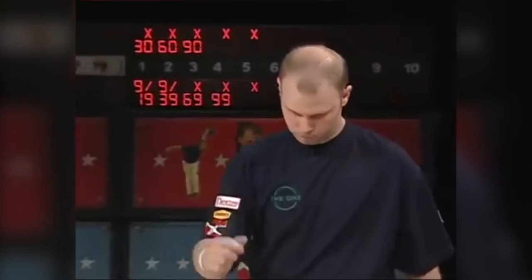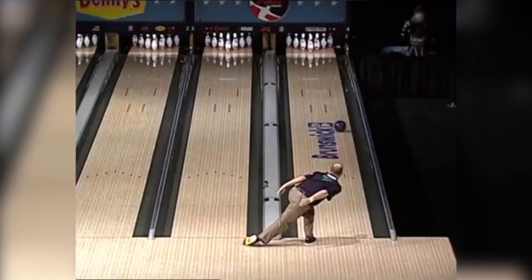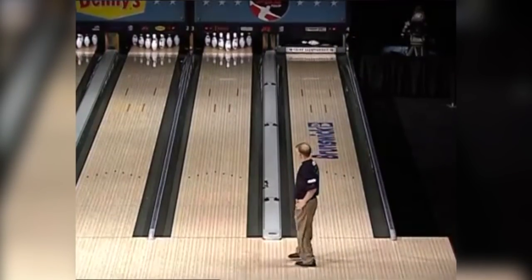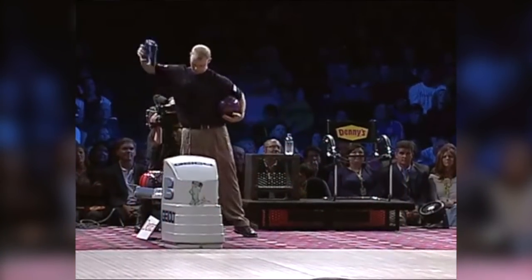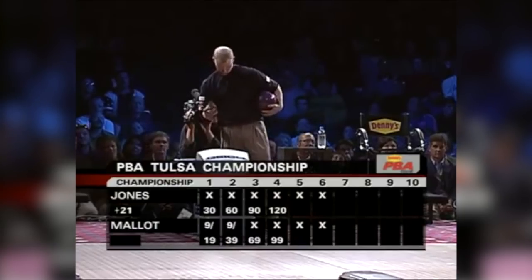Money. Has another. Wow. I mean, this is just some sick stuff right here. That ball is covering a lot of territory on the lane. Goes for the front 7. Chance for a 31-pin lead.